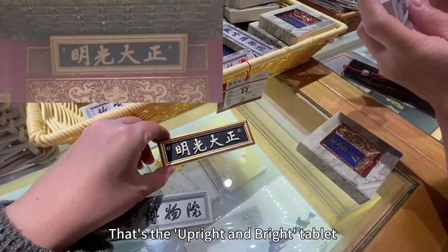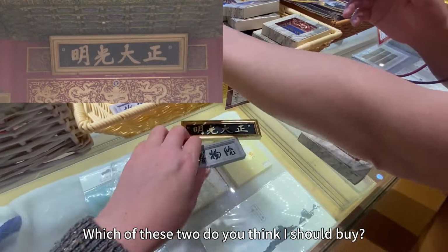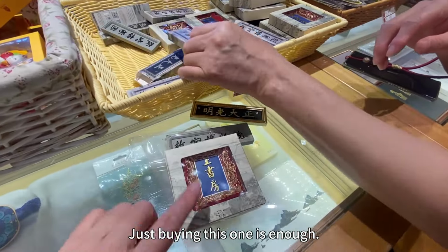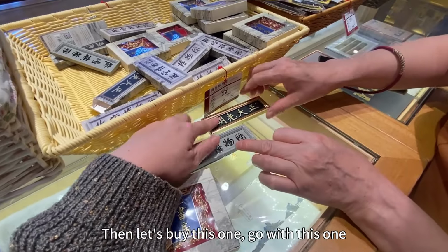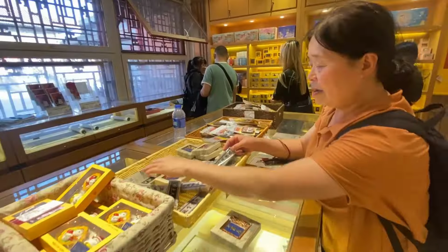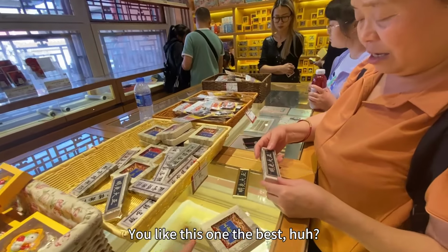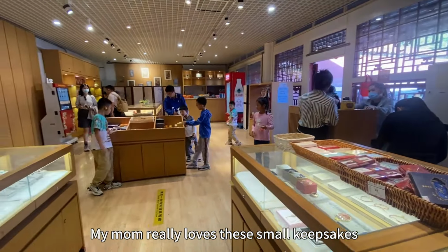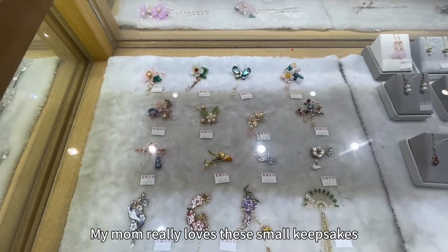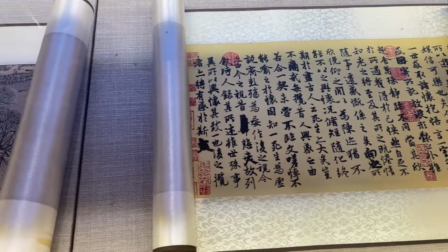This is a little souvenir shop. My mom really loves these small keepsakes and buys them wherever we go as mementos.